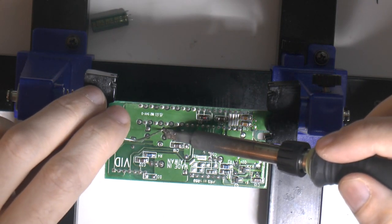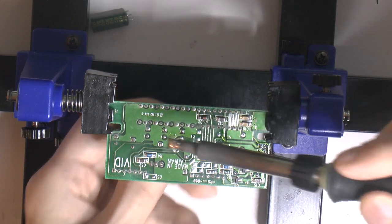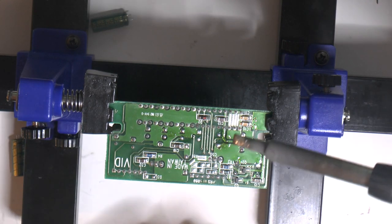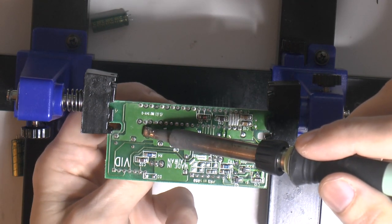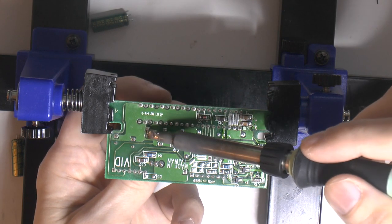And obviously, if you don't have a hot air station, you can buy a €20 heat gun. Just be careful if it doesn't have any temperature selection. You control the temperature by distance then, so you can hold it further away. And well, if you can't measure the temperature, I mean your fingers should work.